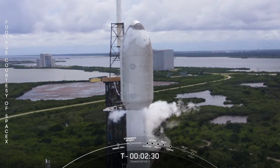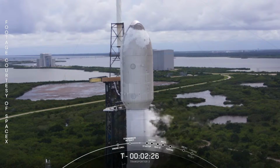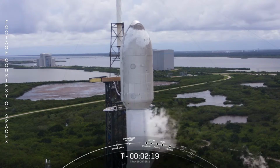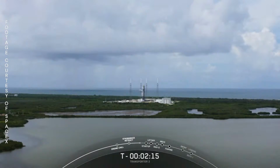This is a great shot of the fairing. And inside that fairing, again, are the 88 spacecraft as part of the Transporter-2 mission. Weather remains green. The range is also standing by to support. And as a reminder, if we don't get the opportunity to launch today, we do have a backup opportunity tomorrow at the same time.